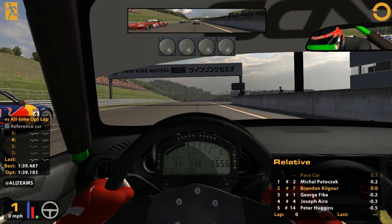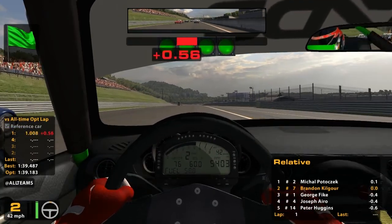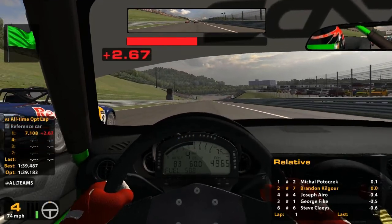Here we go. Good start. Pole sitter actually didn't get a great start, but I've got a big gap, so I'm going to try and get behind him.